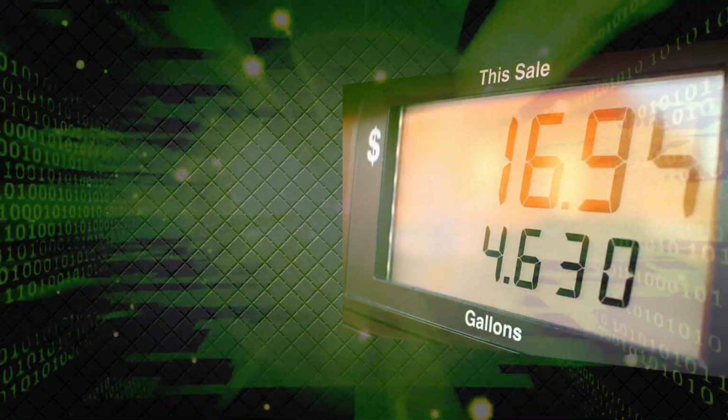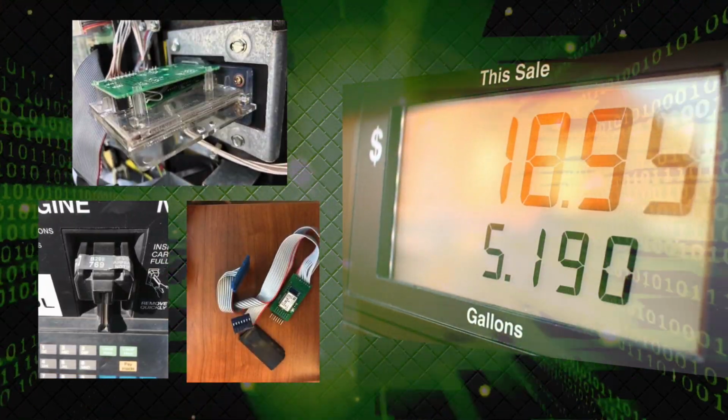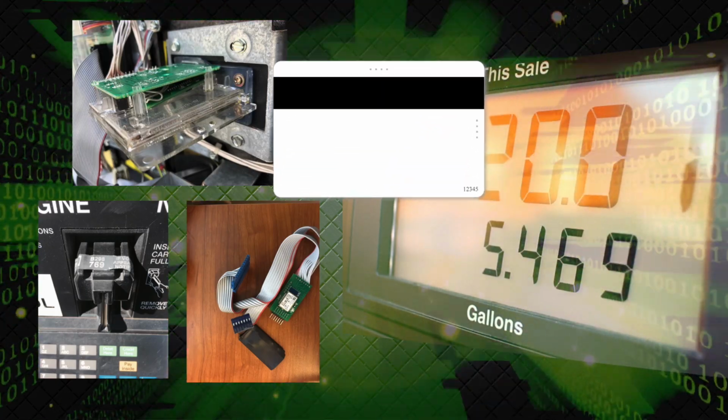If you're not familiar with it, credit card skimming is when credit card thieves use an electronic device installed at a gas pump to capture the data stored in the magnetic coating of your credit card. The thieves then use your credit card data, or even worse, your bank account and PIN number, to commit credit card fraud in various ways.